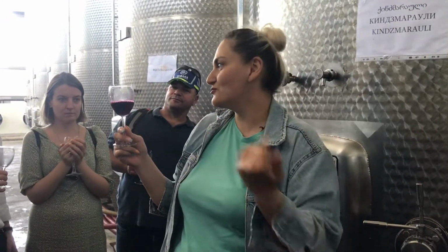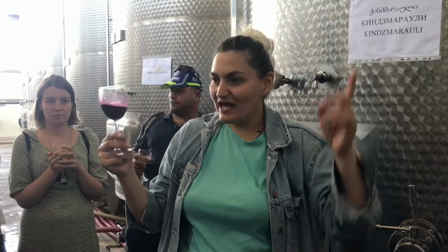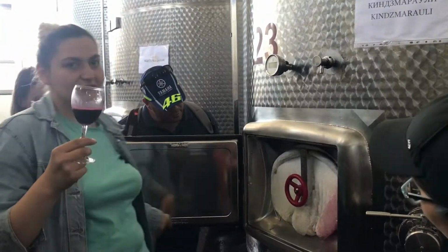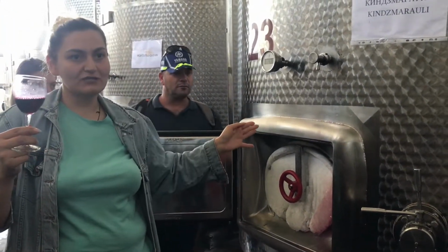This is one of the popular wines from the east part of Georgia. It's named the King's Marauli, okay? And the grape name is Saperavi. King's Marauli tells us the area name where it's growing the grape, okay? So, let's see. Every tank in here has a fridge. And this fridge controls the temperature, okay? That's why wine is too cold.